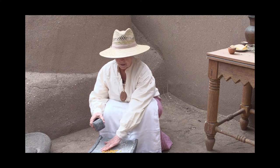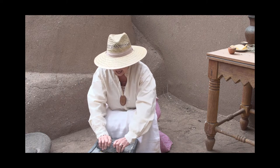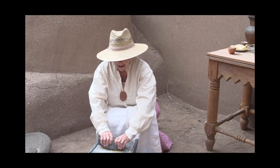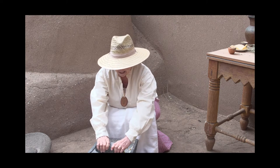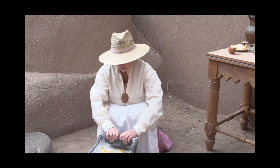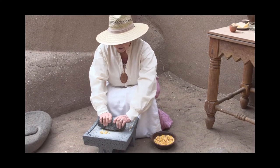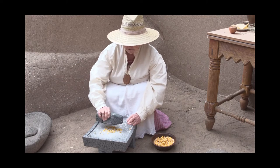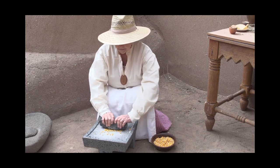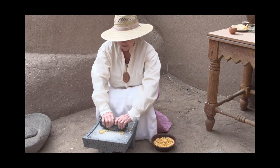Metate means grinding surface. So we're going to be grinding like this, and we do it by just rubbing back and forth. It's an up and down, back and forth, scraping the corn under the mano like this. We don't want to pound. Pounding is done with a different tool called a mortar and pestle. This is just rubbing.